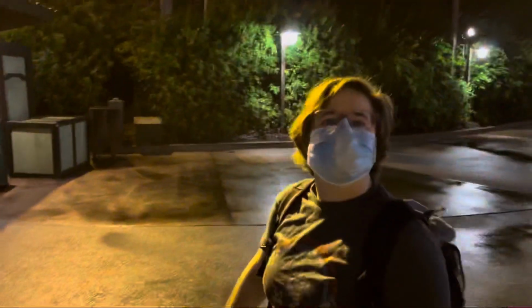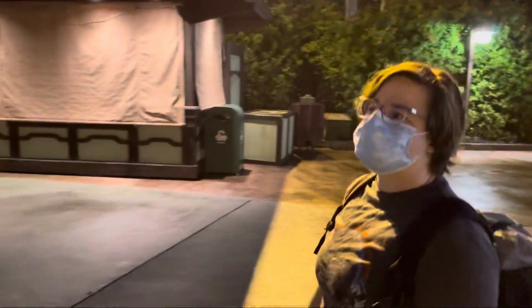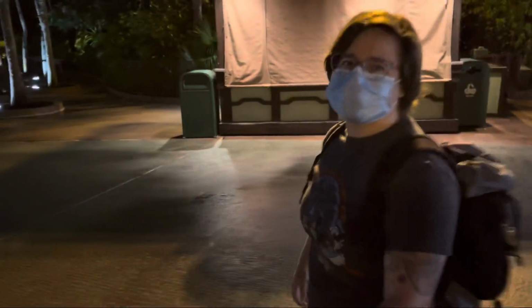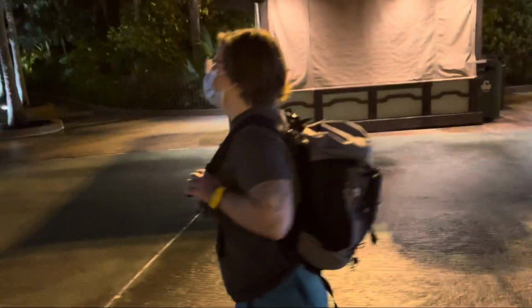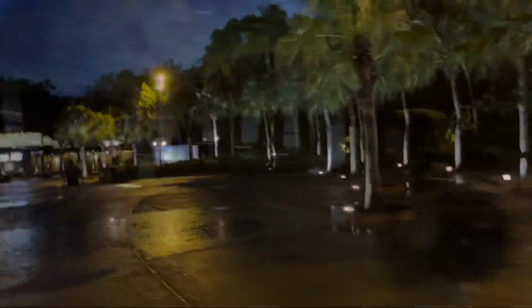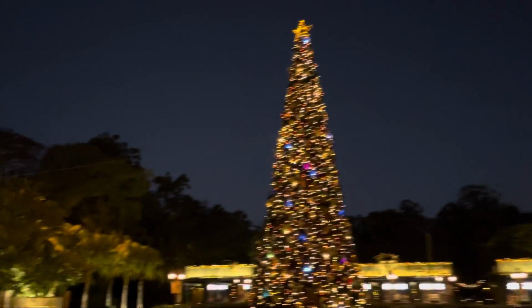Pretty sure this is the earliest you've been awake in a long time, by choice at least. Are you excited? Yes. Animal Kingdom, here we come! Super excited. I love how well it's decorated.